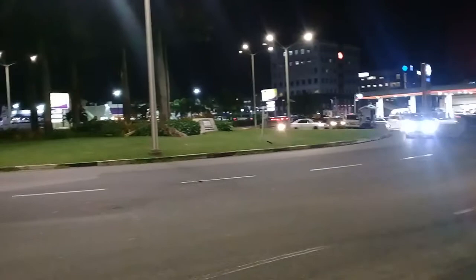That's good. That bus that passes here is one of the new electric buses as well. And this is also another one of the new electric buses.